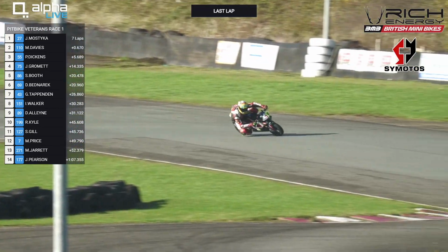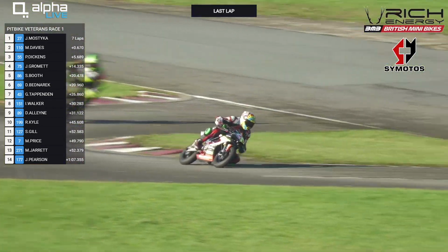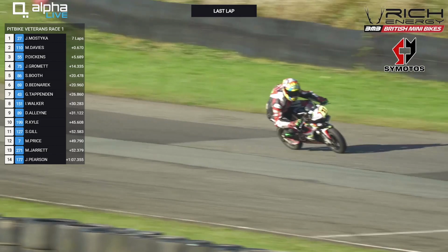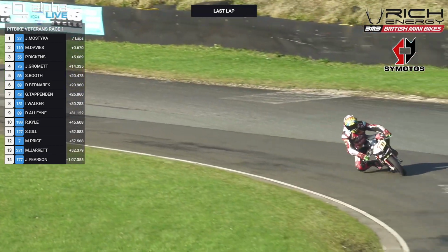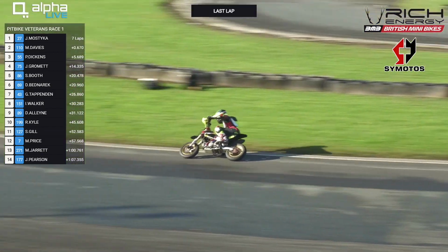Bit of smoke from the tailpipe there, perhaps just running a bit rich, I don't know, but certainly not affecting the bike by any stretch. Here he comes back towards the right-hand bowl corner for the last time. Matthew Davis still looking strong in second place.